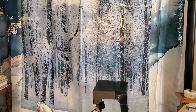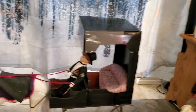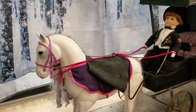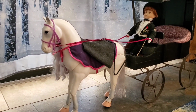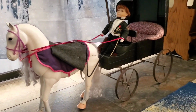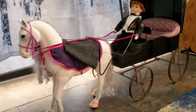And below this snowy forest scene, we have my carriage that I made with this lovely horse. My granddaughter was ready to let go of some of her toys since she's growing up, and she didn't want this horse anymore, so I brought it home to pull my carriage. The dollar horses used to pull this carriage, but I think it's much nicer with this horse.